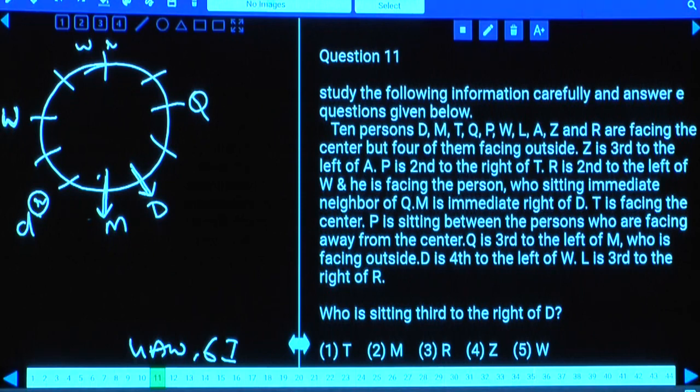Clear? Now I am eliminating D at this place by fixing this W. If W is at this place, which direction is W facing here? R is seated second to the left of W, and this W must be facing away from the center. Z is third to the left of A. And W is facing the N.